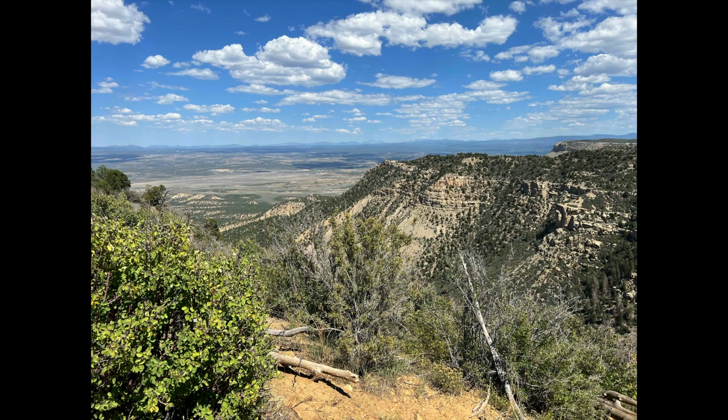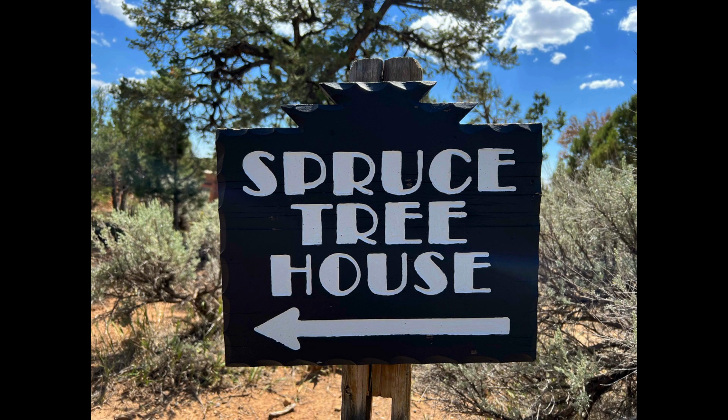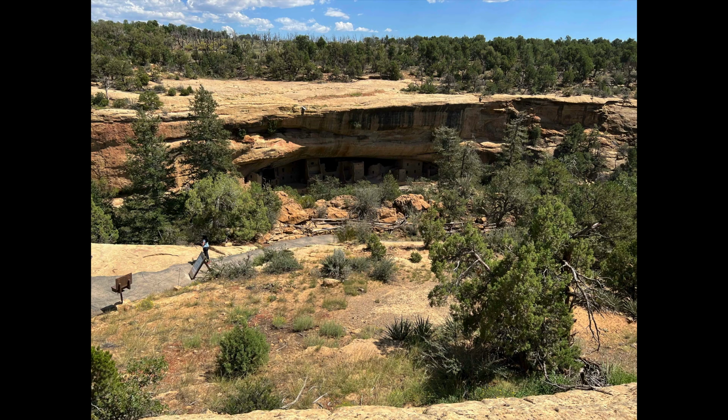But, you know, you go to these various lookout places and you can see quite a distance off. As you can see in this slide, there's mountains off in the distance and some great views. And again, more of these interesting, totally bare trees. Pretty incredible. Spruce Treehouse is one of the major sites there. It's not the major site, but I think it might be the second or third major site there. We're going to be looking at the major site soon.